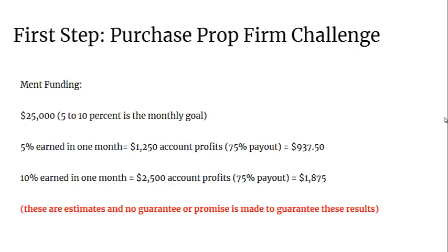Let's say on average, after you pass the evaluation, and this is something that I tell everybody to prepare for, so that you could include some of the slow cycles during the year. A lot of people like to try to figure out how much money am I going to make each month, and then how much money am I going to make each year. They're trying to figure out, can I quit my job? Can I supplement my retirement or my income on the side? What is it that you're going to do with this money?